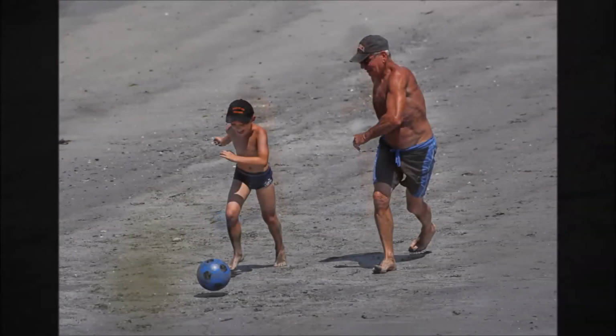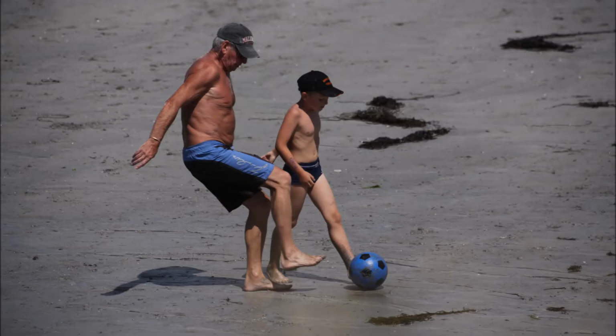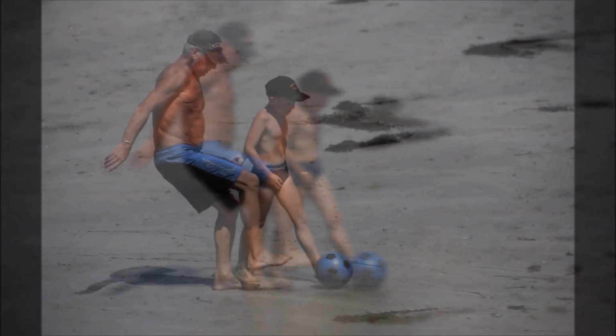Interaction is always good between subjects. A little bit with the photographer if possible. Here, closer, they look more involved, even though the kid does seem to be strolling away from his granddad.